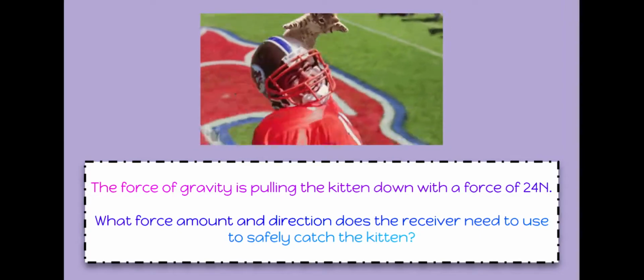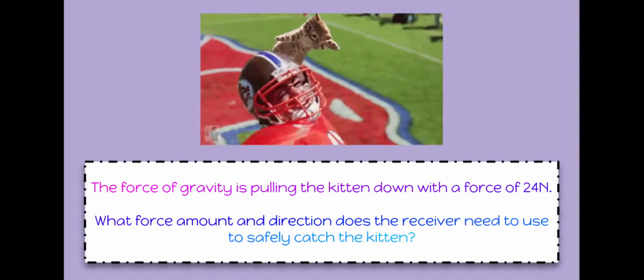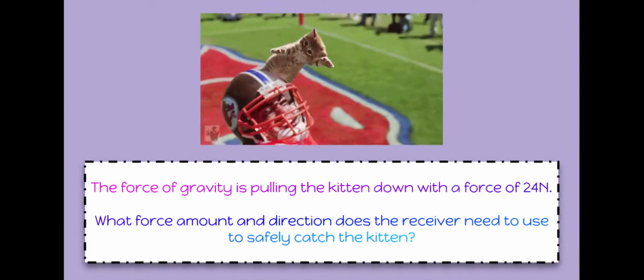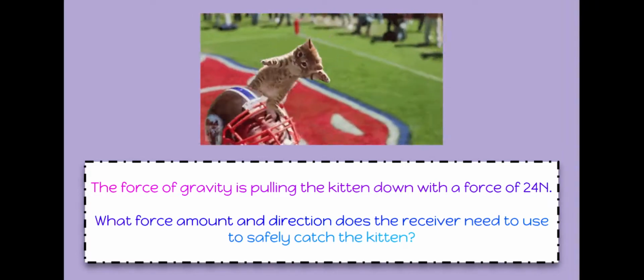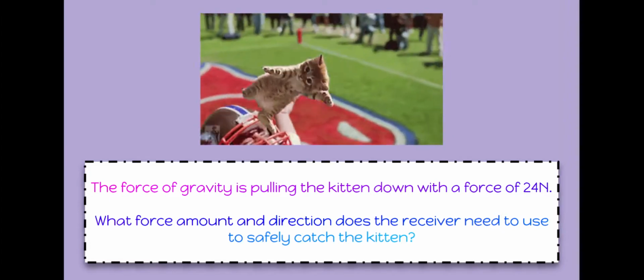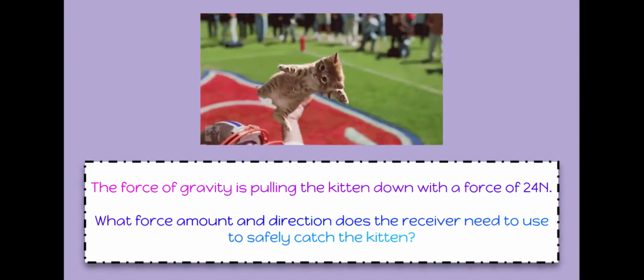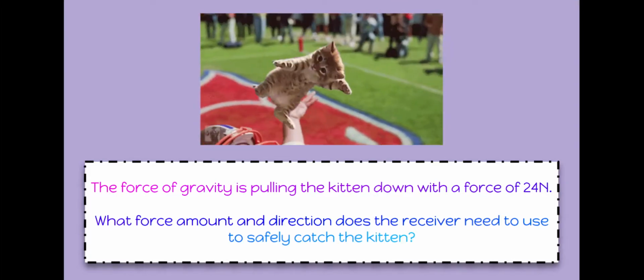All right, for our next problem, we're going to have a little gravity problem here. The force of gravity is pulling the kitten down with a force of 24 newtons. What force amount and direction does the receiver need to use to safely catch the kitten? The goal is to have enough force to cradle the kitten so it does not continue to fall downward, but not so much force that you fling the kitten back up into the air.